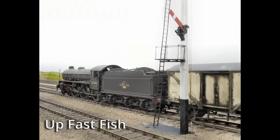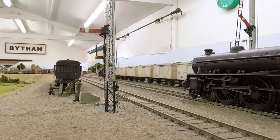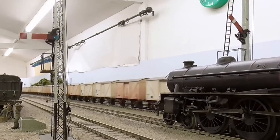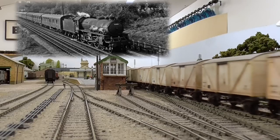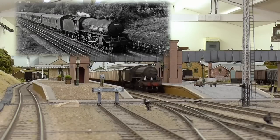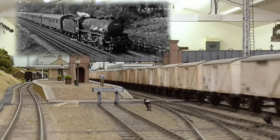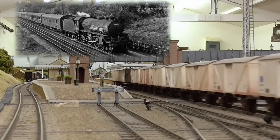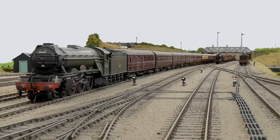Fast fish. Now this could have originated in Scotland, in that case it would have had a V2, so it's probably come from the Yorkshire or Lincolnshire fish ports, hauled by a B1, note the prototype picture, very, very dirty. This lovely model is the work of Tony Geary, and the whole train made from kits by Rob Davey. Note the swingers attached somewhere along the journey.